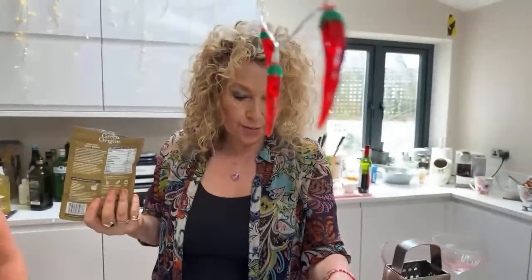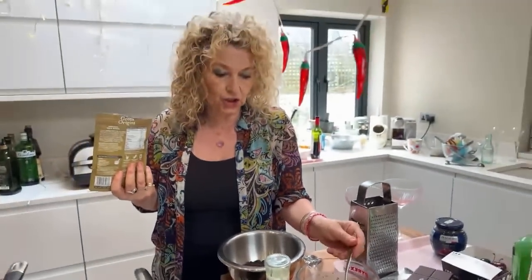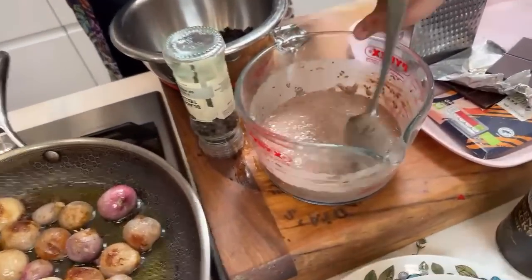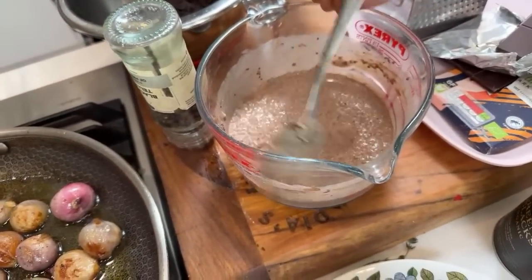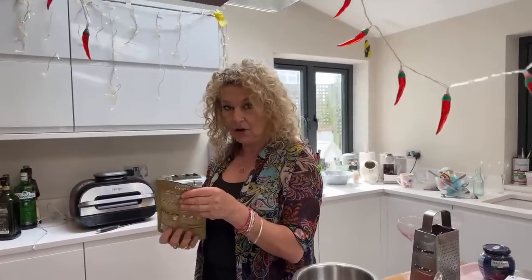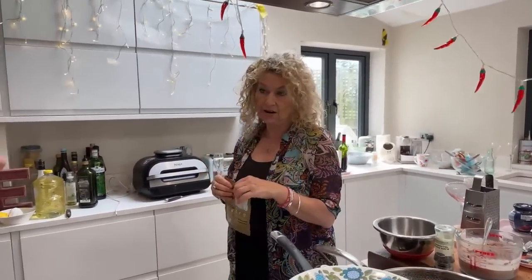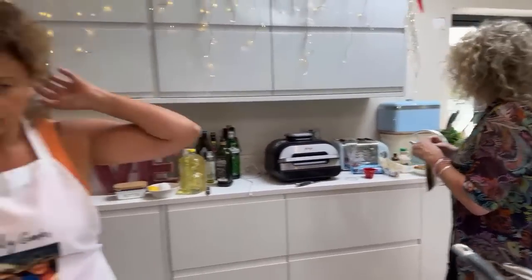I just chucked in a bit more chia seed to make it a bit thicker, so you can depend if you want a really solid pudding, like a set pudding, or a runny one. So I've just put a few more in, and they will swell up like a jelly. So they're great for making jam. Like if anyone's got a glut of raspberries or strawberries, just cook them up with some chia seeds, and you'll have a lovely jam that's really good for you.